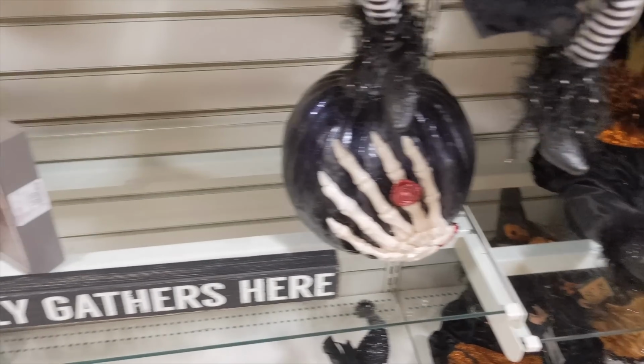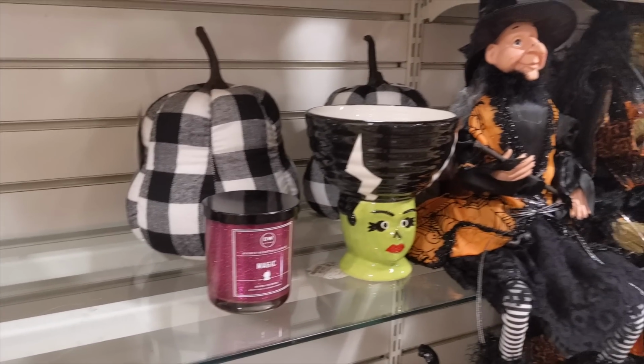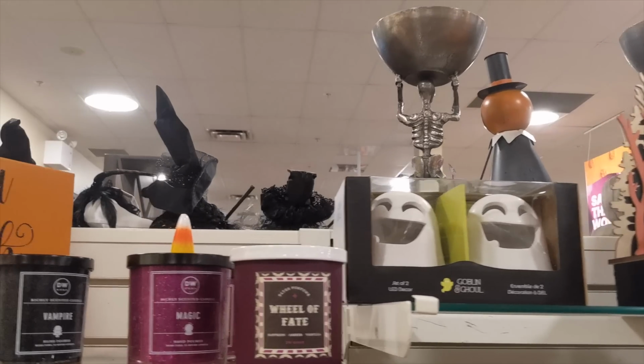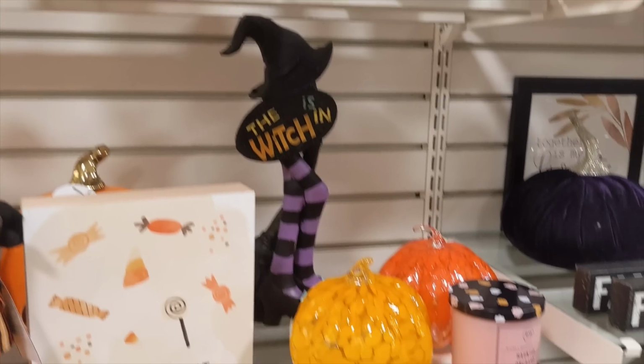So the first aisle that we saw had a bunch of those pretty witches with the different dresses and different styles. Some looking more old, some looking more beautiful, depending on what kind of witch you love. And then they only had a couple of little knick-knack things, like one with Bride of Frankenstein maybe, and it was like a candy bowl thing. And then they had the pack of 2 luminary ghosts, but there really wasn't a whole lot over there.